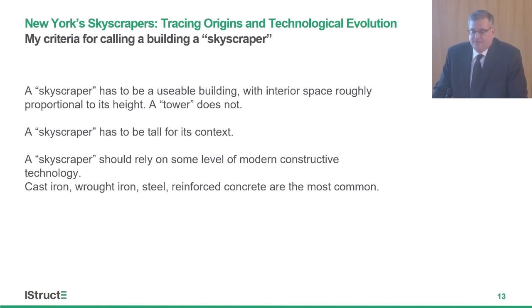So you have to have space on the inside that is used in an ordinary manner for a building, and there has to be some kind of proportionality between the height of the building and the amount of space. If you double the height of the building, well, you have setbacks. Maybe you don't double the space, but you significantly increase it. And that rules out the pyramid and the churches and the Eiffel Tower and so on. It has to be tall for its context.